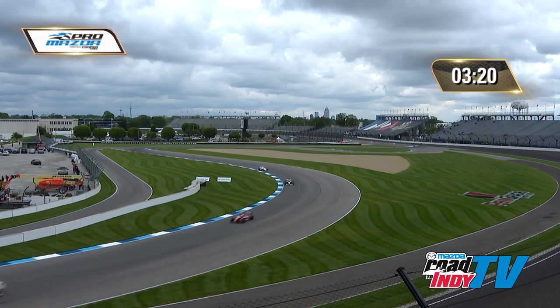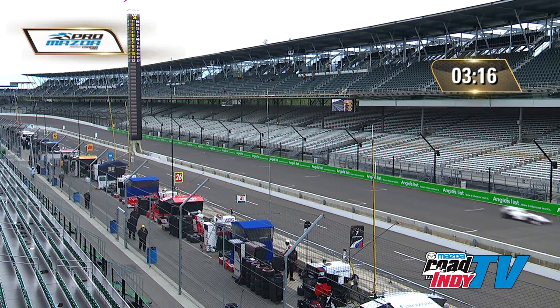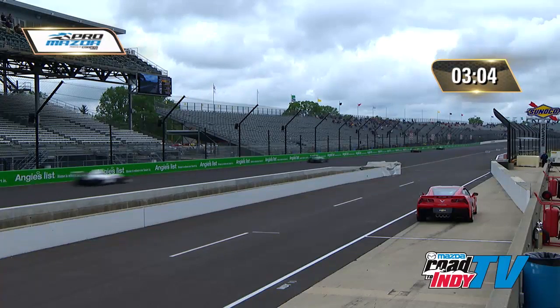That's true. Pato O'Ward, folks, is looking to win his 5th Pro Mazda race of the year. 4.7 seconds, the advantage right now for Pato. Just over 3 minutes remaining in this race.